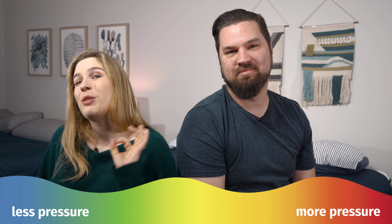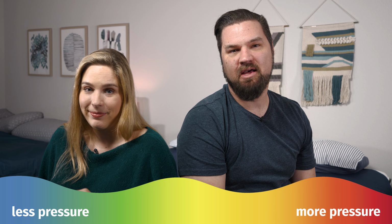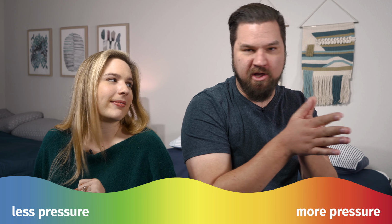So we've been giving our subjective takes on these mattresses, but let's get scientific with the pressure map system. So on your screen, you'll see everything from blue, which means no pressure at all, all the way to red and orange, which means that there's a lot of pressure buildup. So let's pull up the results for the Avocado Eco Organic mattress.